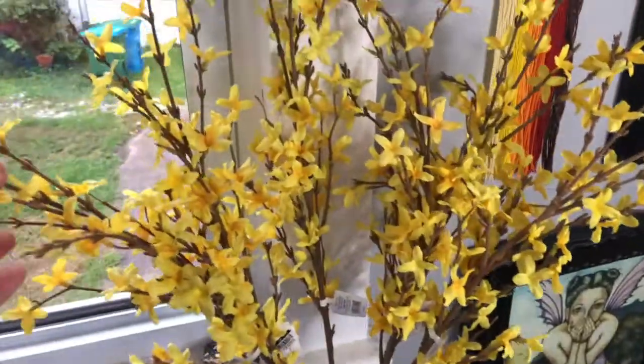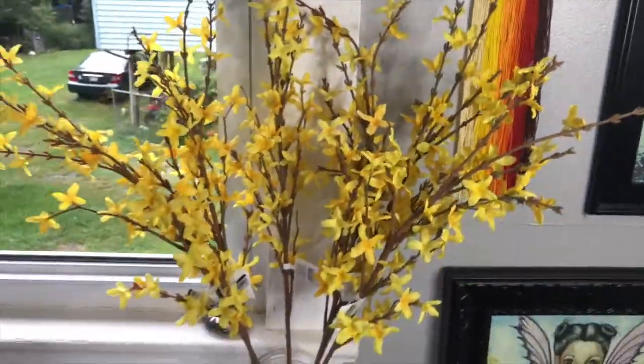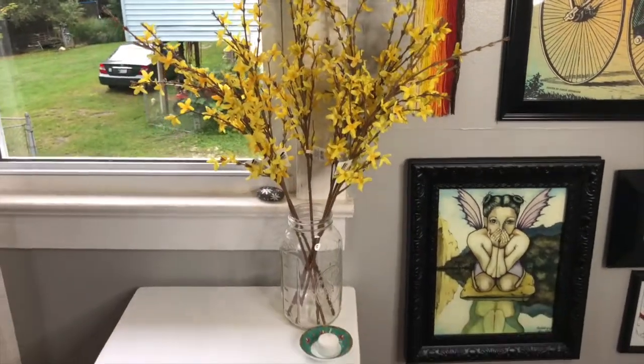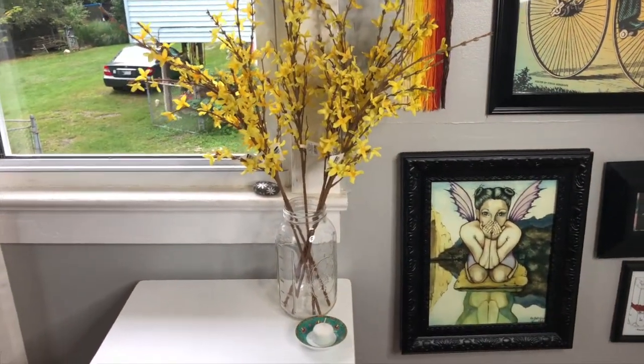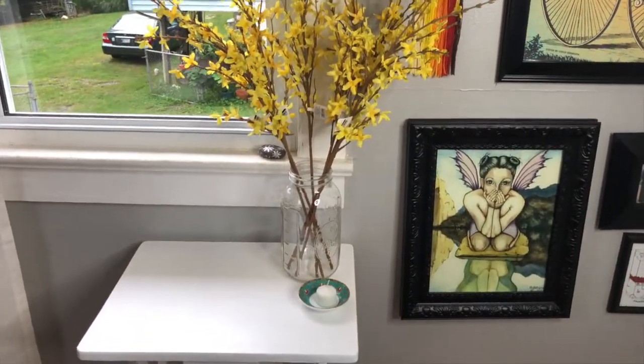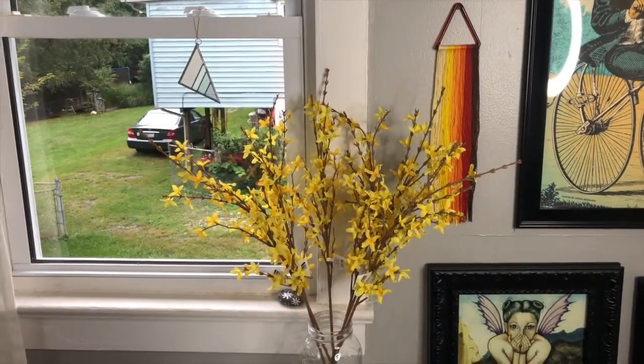These are a bunch of faux flowers that came in my bulk box. Not sure if I could sell them or not. I haven't looked anything up from that box yet, but I figured they would look pretty here until I decide what I'm doing with them. And if I do sell them, then it's a great place to store them and enjoy them until they sell.